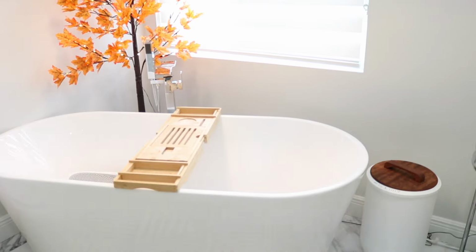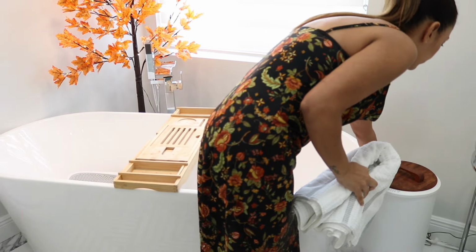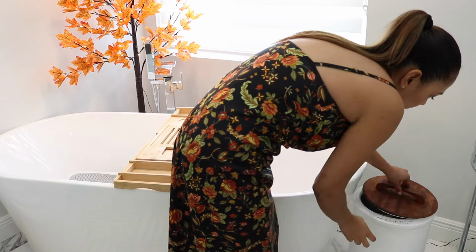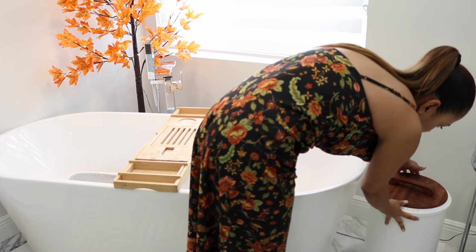Okay, you guys, one of my favorite investments I want to say that I did lately was a towel warmer. You need one. I'm going to link it because trust me, you need one.